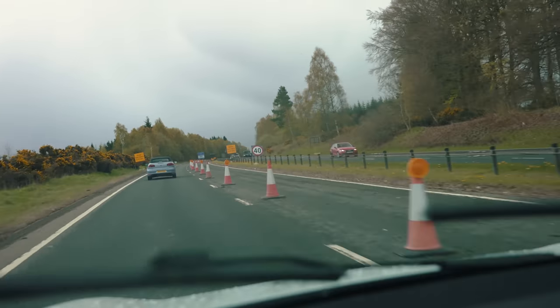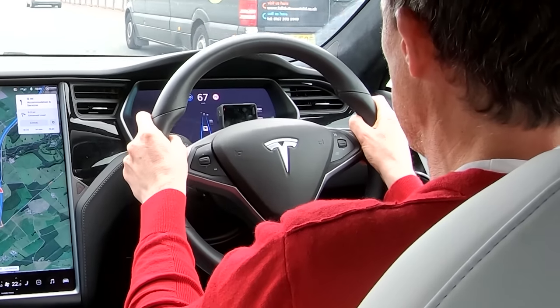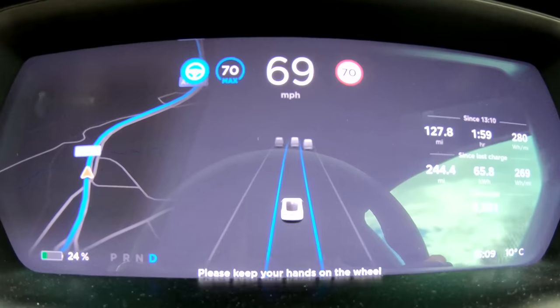When you go through roadworks, you see the cones. It'll do that thing where it'll alter the speed limit automatically, and it all works pretty well. There is a slightly different way it operates compared to the Audi. If you put in the slightest bit of steering input, then it disengages the auto steer, whereas the Audi would let you go with the flow and it would automatically blend into working again. This doesn't, it disengages it.